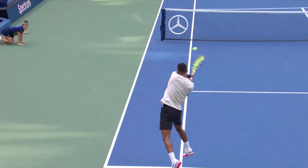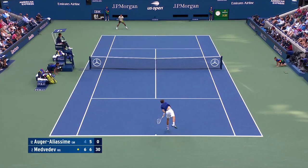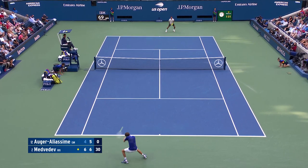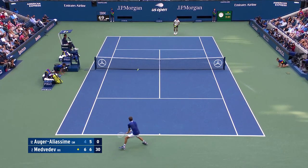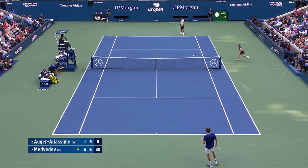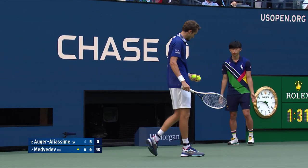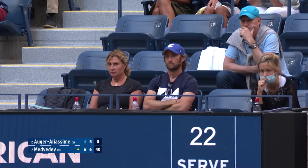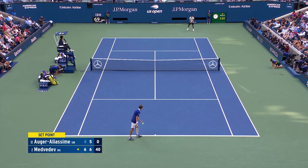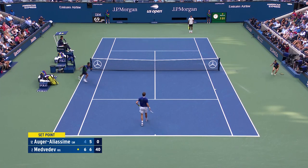Incredible balance he has on the stretch here. It's a good return. One big leap. Look at the big steps he takes with the outside leg. Love. Domineering, yes, and equally disappointing for Auger-Aliassime and his team.